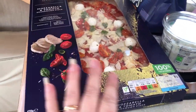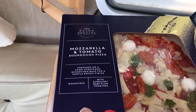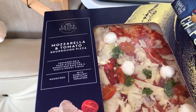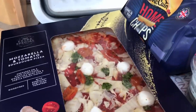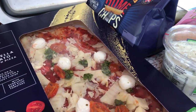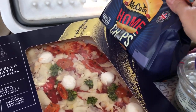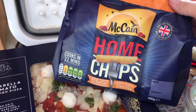So first of all, we haven't tried this one before. This is the mozzarella and tomato sourdough pizza, so we thought we'd try this one. I'm not going to say the prices, because quite a few of these pieces hubby picked up while I was videoing in the store, so I don't know what some prices are.